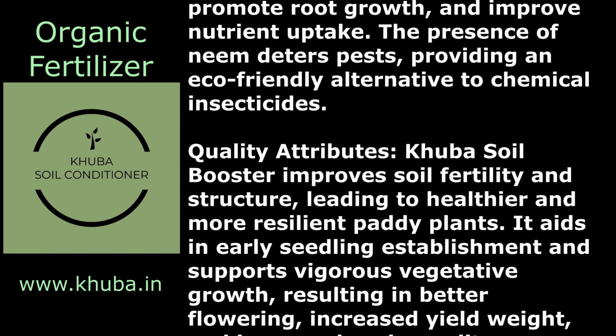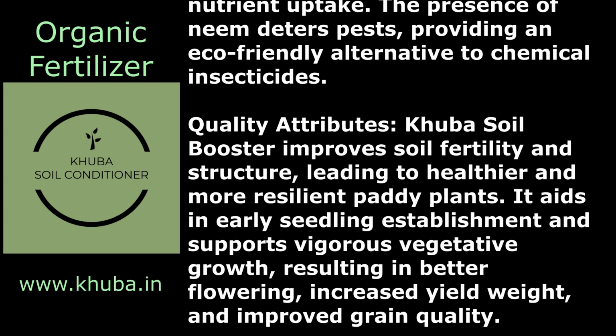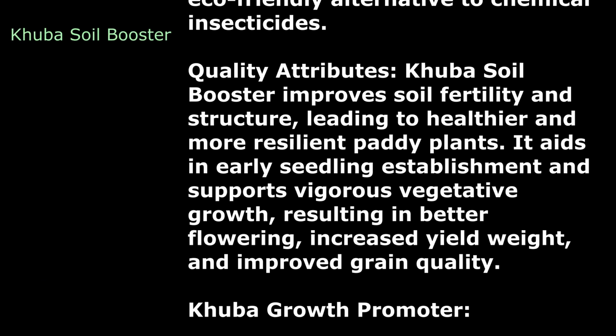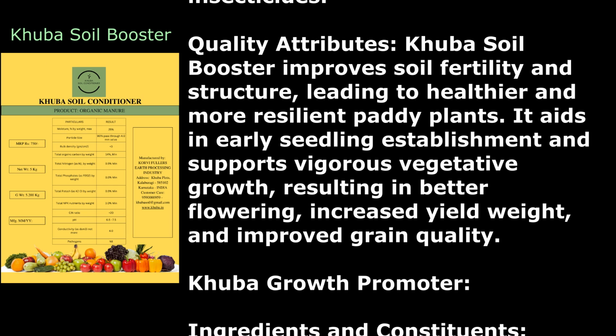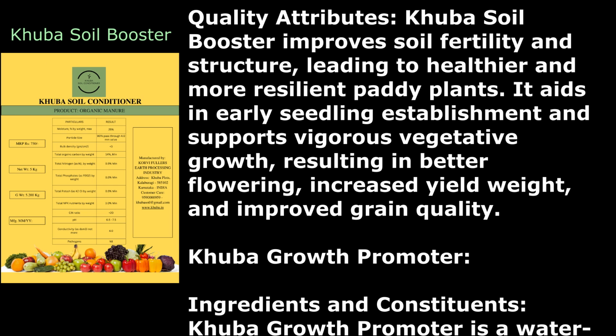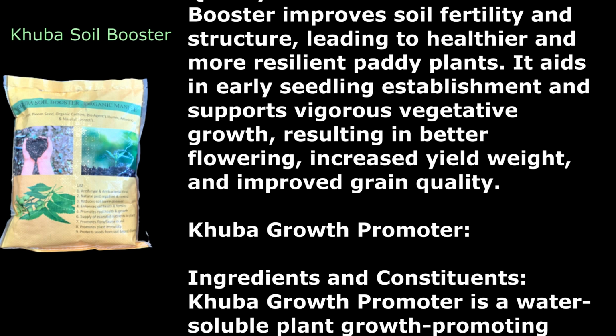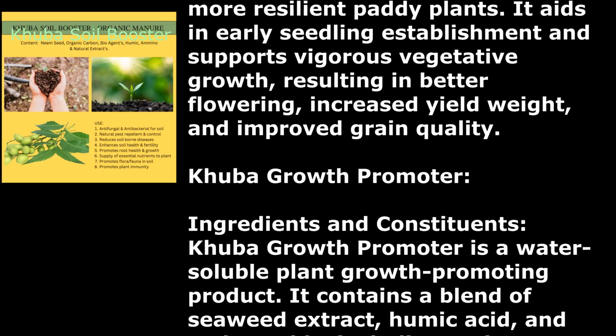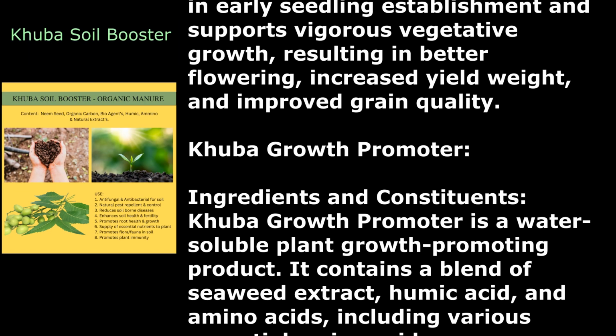Quality attributes. Khuba Soil Booster improves soil fertility and structure, leading to healthier and more resilient paddy plants. It aids in early seedling establishment and supports vigorous vegetative growth, resulting in better flowering, increased yield weight, and improved grain quality.